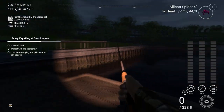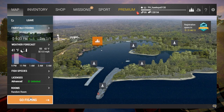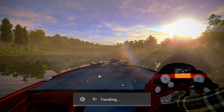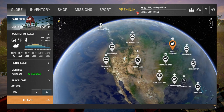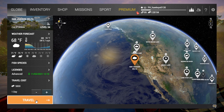So we're gonna go ahead and see if we can't head on over to San Joaquin. Let's see, leave out of here. We should have got enough cash for those two events to pay for the trip, or at least close to it. Alright, let's go ahead and see this. Yep, it is tracking. So we have all the things we need. We just need to go there, pretty much. And I believe we even have a day pass for the place. Yes, we do. We have a license and everything. So let's head on there.